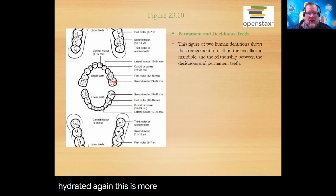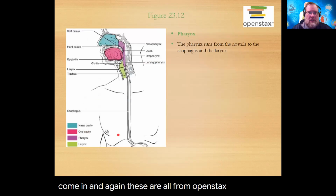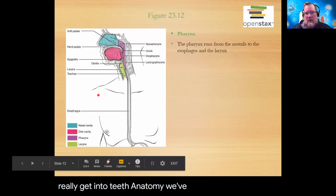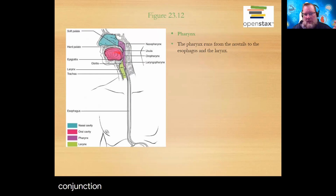Again, this is more FYI, showing those baby teeth, or deciduous teeth, and then the permanent teeth that come in. And again, these are all from OpenStax. We won't really get into teeth anatomy. We've seen this before, something similar to it anyway, with the nasopharynx, oropharynx, laryngopharynx. Well, now they're showing it in conjunction with, again, the oral cavity as it relates to digestion, and the pharynx as it relates to digestion.